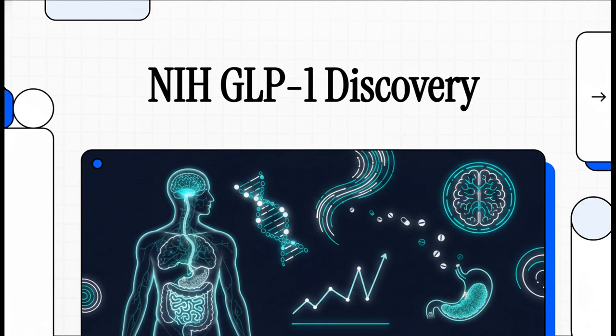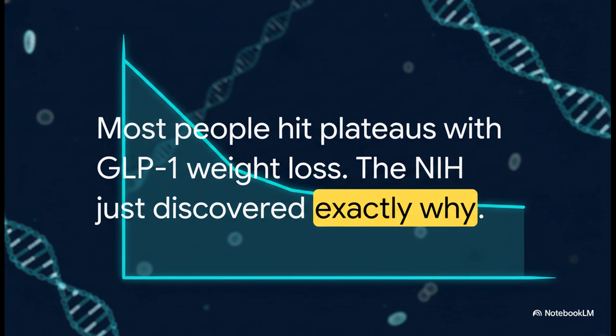Been on a weight loss journey recently, what we're covering is absolutely, completely game-changing. The GLP-1 plateau and the NIH's breakthrough discovery. Most people hit a wall with Ozempic, and the NIH just found out exactly why.